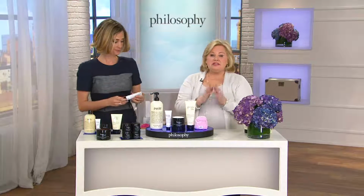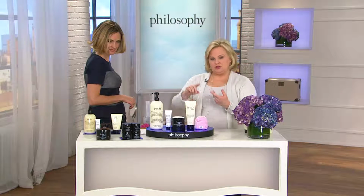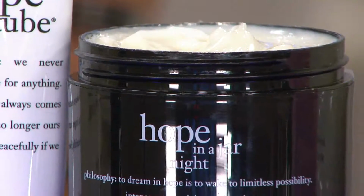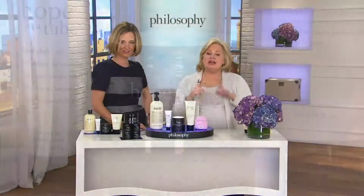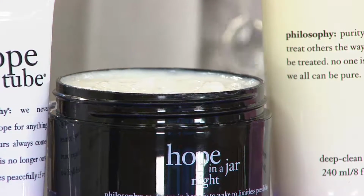But we should dive into this pot of Hope in a Jar for a Night. Yeah, we should. It's luxe, but it sinks in. It goes to work. It does everything that you need it to do in terms of texture, brightness, clarity. It makes your skin look so refined. And when you put this on, we do the dot, dot, dot, dot, all your chin, your forehead, the sides of your cheeks, and blend it in. And you are good to go. And you go to sleep. Run to the mirror when you wake up feeling better and looking better.